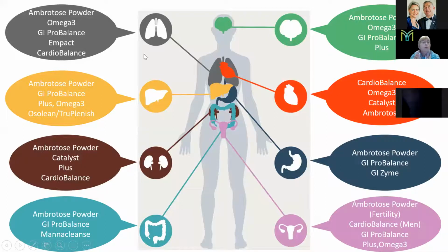Then we go to, at the top left, the lungs, and amyloidose powder, unbelievable, because lungs often have inflammatory disease. People that have asthma, for example, very inflammatory disease, people that have poor lung function, it's always due to inflammation. So what else do we need? We need to give omega-3. A lot of people say, why omega-3 for the lungs? It has to do with inflammation again, because omega-3 reduces inflammation. So if you've got any inflammatory disease, arthritis or anything like that, omega-3 is a really good supplement to use, but it has really good effects in terms of lung function as well.